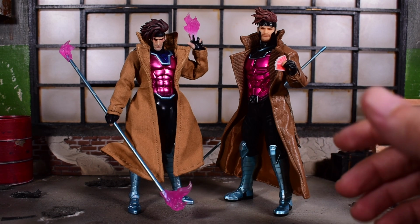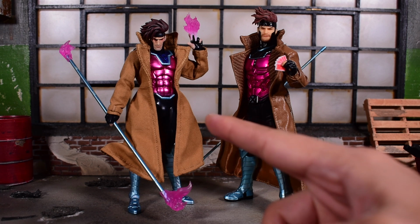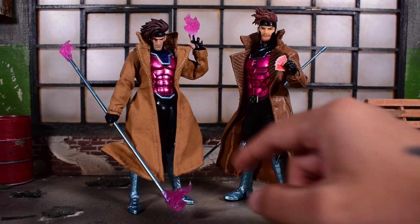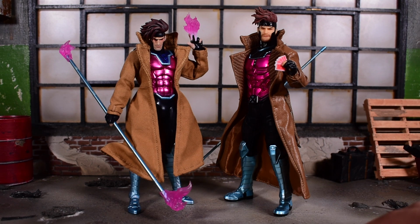You're just going to get a lot more articulation out of the Mafex, a lot more poses, a lot more playability out of the Mafex, and it still looks stunning. So this one's a little bit more hindered. We've got the soft goods all over. The torso really doesn't move much, so it's a lot more stiff compared to the Mafex.